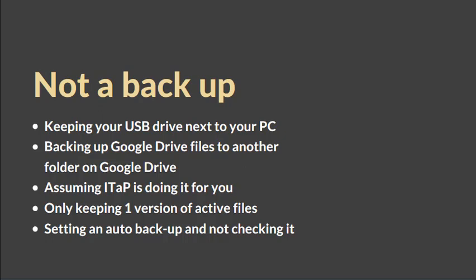So please do learn from my mistake and don't make it yourself. If you set up an automatic backup solution, go open those files every once in a while and just make sure they're all there.